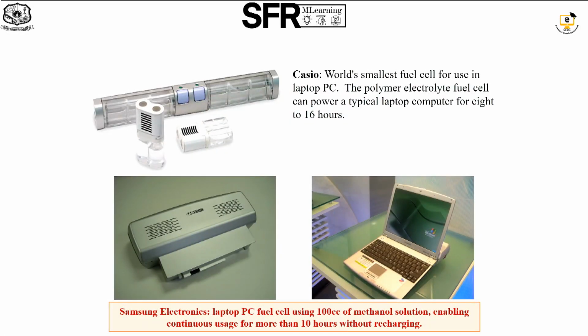Casio company has also designed a smallest fuel cell for the use in laptop PC, and the polymer electrolyte fuel cell can power a typical laptop computer for 8 to 16 hours. The Samsung Electronics also developed a laptop PC fuel cell using 100 cc of methanol solution, enabling continuous usage for more than 10 hours without recharging.